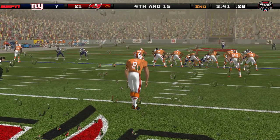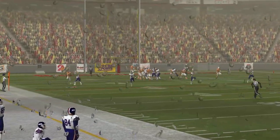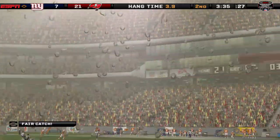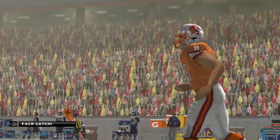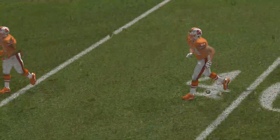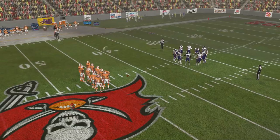Now here's the punt unit as the defense forces a three and out. He's waving for the fair catch. Now you start to look around and you figure, who are the go-to guys? The guys who can respond and get this game close again.